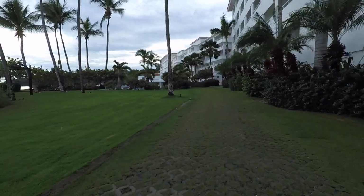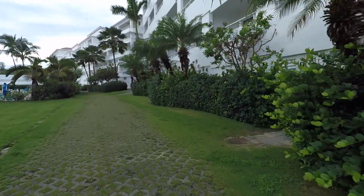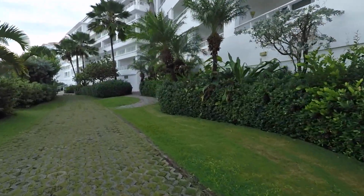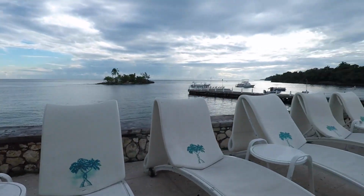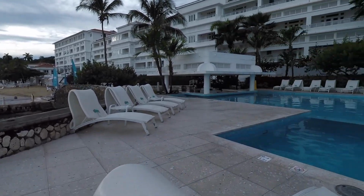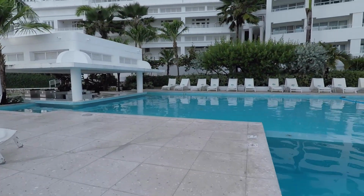So we're going to hurry back here to the pool. There's some service areas back in. If you keep going around the side there, you also see some service areas because obviously they have kitchens and trash and things like that, but that's all back there. So here is the pool deck. I don't know if you would consider this the main pool or not, but it is the pool with a pool bar.